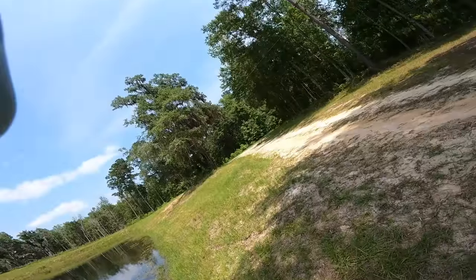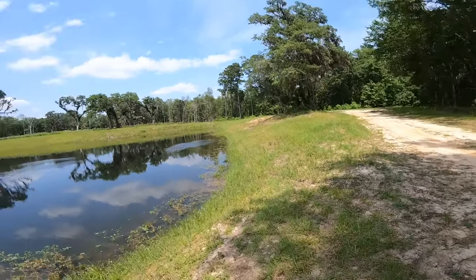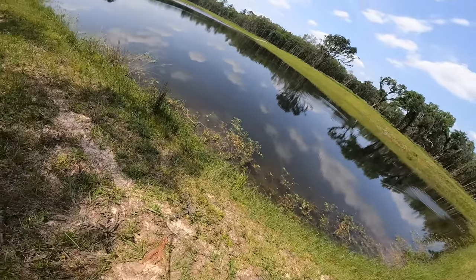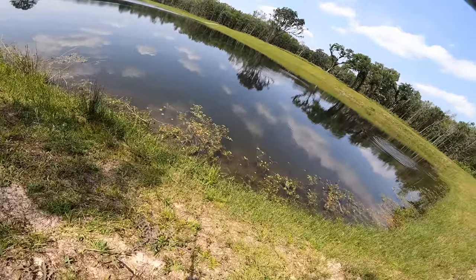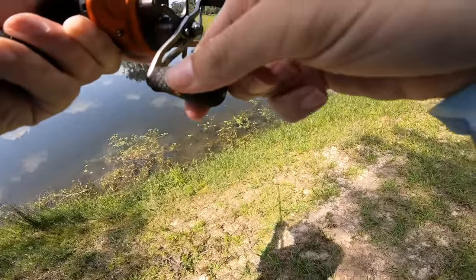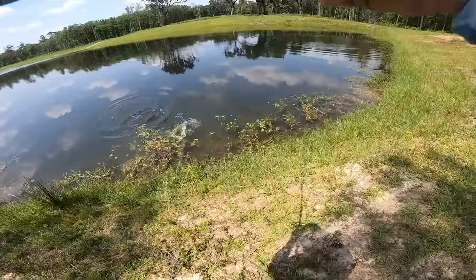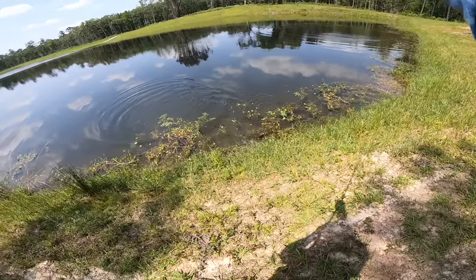There he is. Tara, I got him. Oh, it's a big one. Let's get it, baby. Oh, snap. Stay pinned, baby. It's a nice fish. Oh, this water's so clear. There we go. It's almost a 3-pounder. Thought he was over 3, but that's about a 3.